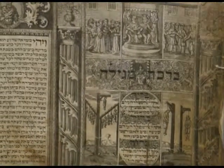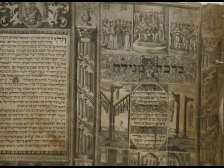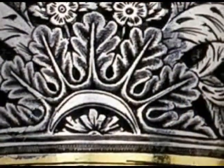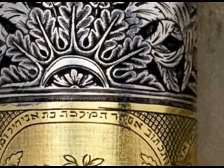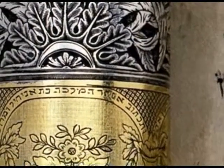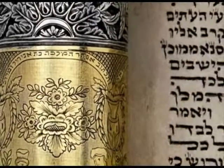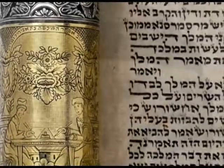But this is only towards the entrance of reading the Esther Scroll, and the illustrations continue all along the way on the margin. Again, it's an example of a very elaborate case made of silver, partly gilt and engraved with scenes from the story of Esther. And this is also from Central Europe from the late 19th century.